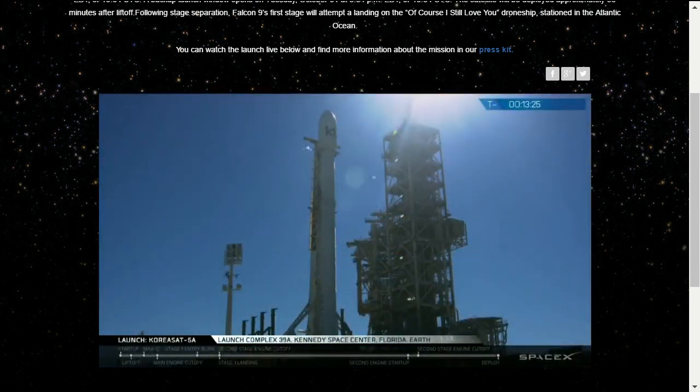It's October 30th, 2017 at 3:24 p.m. Eastern Daylight Time, or 1920 Universal Coordinated Time, and you are looking at a live view of a Falcon 9 rocket as it awaits liftoff from the SpaceX launch pad approximately 10 minutes from now.